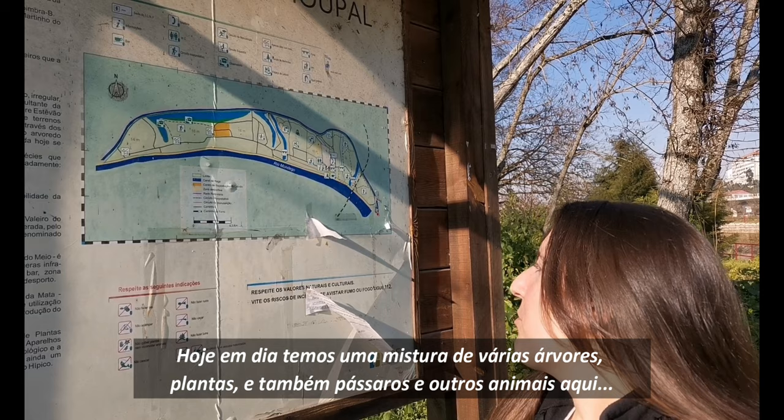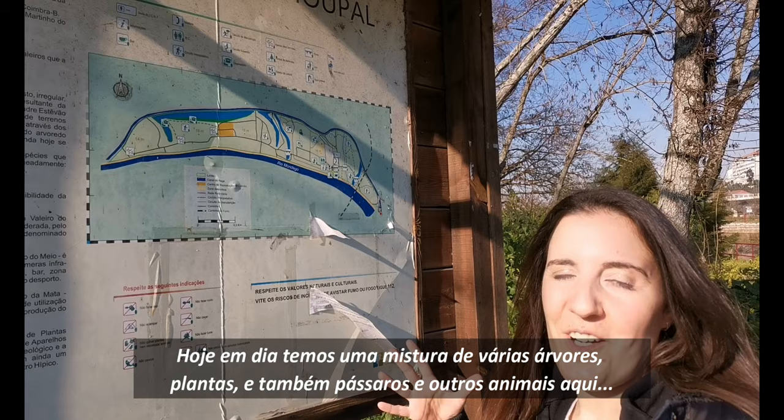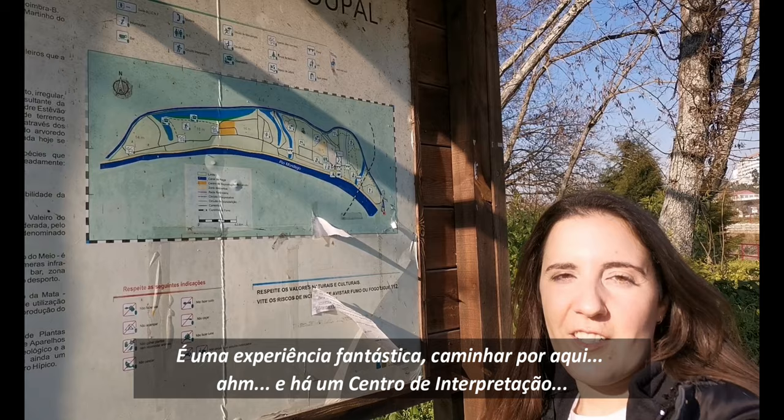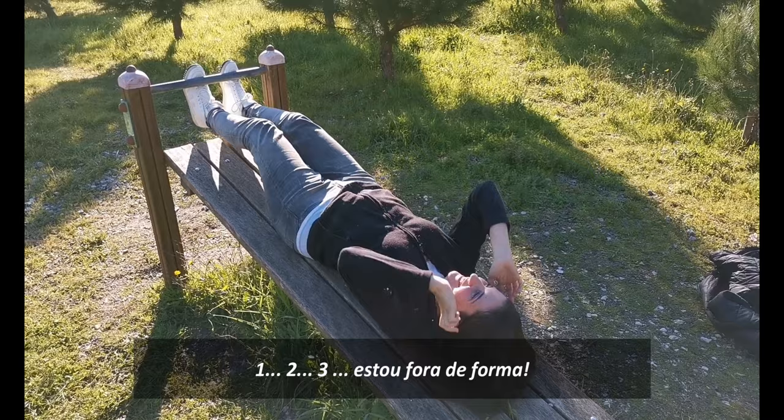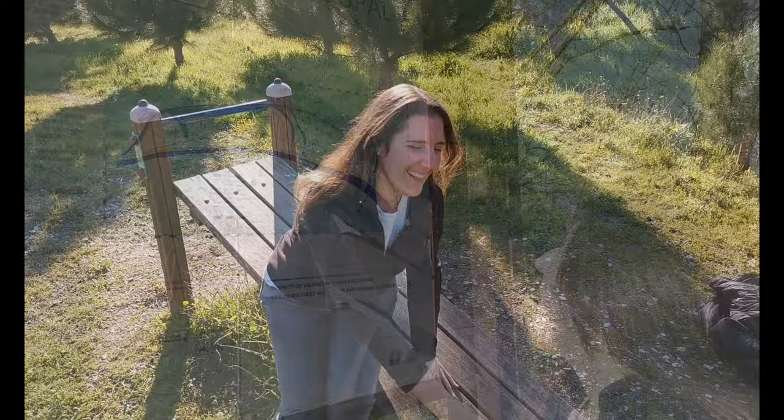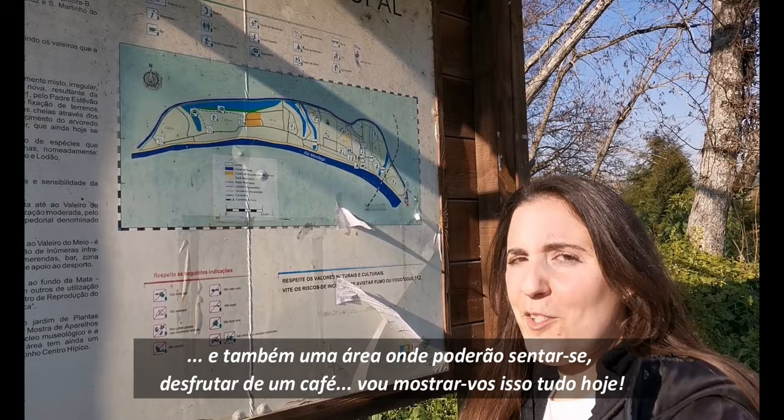Nowadays, we have a mix of many different trees, plants, and also birds and other animals over here. It's a great experience to walk around. And there's an interpretation center. There's an area where you can exercise as well. I'm out of shape. And also an area where you can sit, enjoy a coffee. I'm going to show that all to you today.